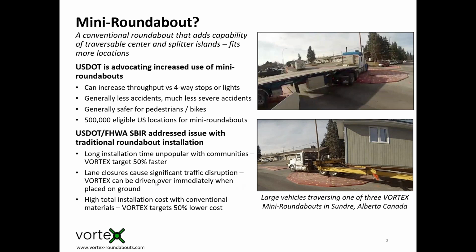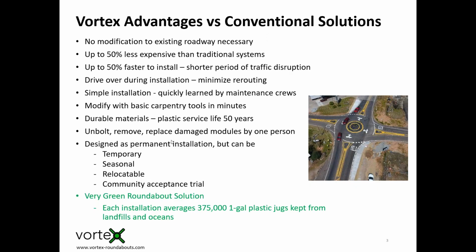Another one is they wanted to reduce traffic disruption, so instead of having concrete where you're going to have some issues with being able to drive over immediately, or have a certain amount of days you have to wait, some pretty significant construction is required there. And then they also wanted to drive that cost down so you could employ more roundabouts with the same amount of money, or even further beyond that. So those are our primary targets for the first round of funding, and we were striving very hard to obtain those.